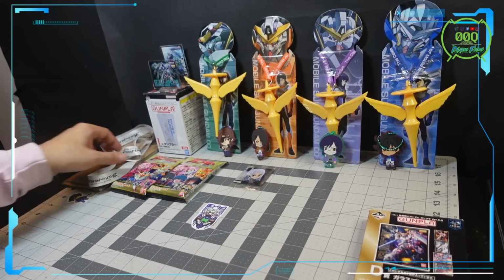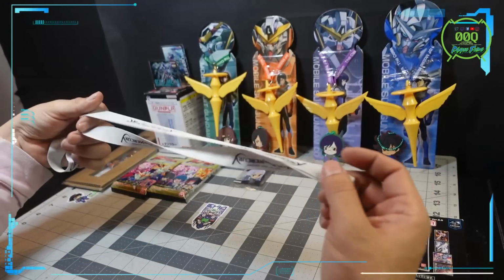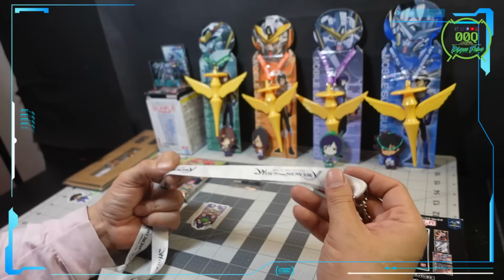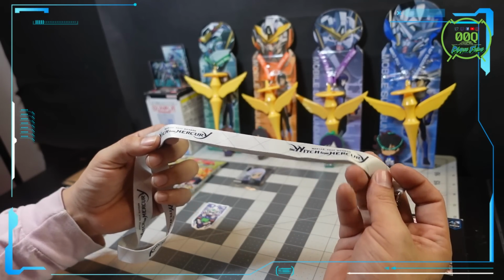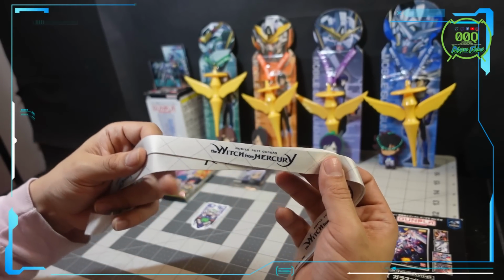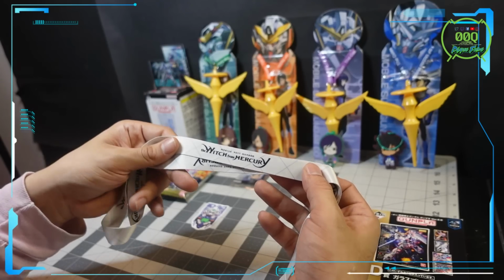Going on to the second object, whenever new Gundam events come out, like right now when a new movie is coming out, definitely look at your local theaters. If you go see it in theaters, hold your ticket. They might give you accessories, you might get extra goodies. Bandai might do some kind of P-Bandai release, but this is one of the many things that I got when Gundam Witch from Mercury was going on.